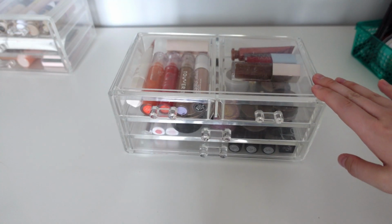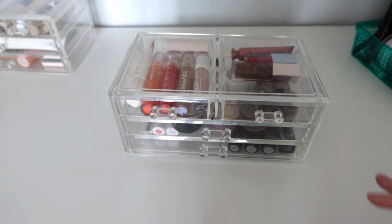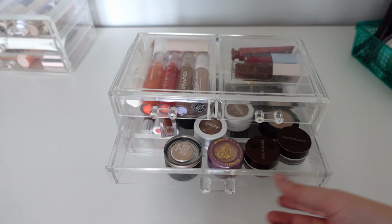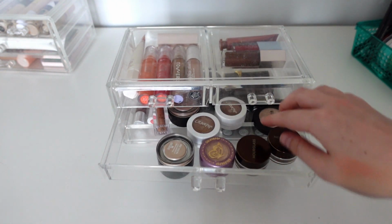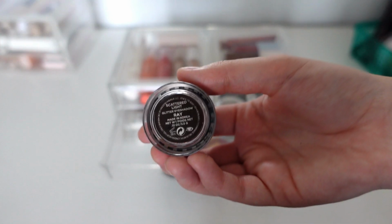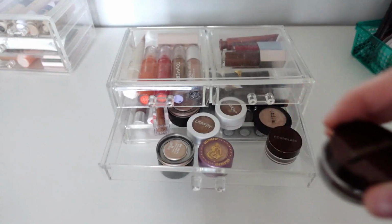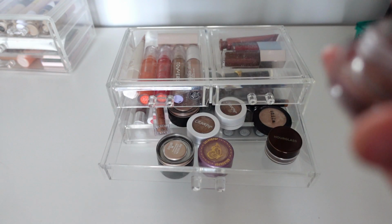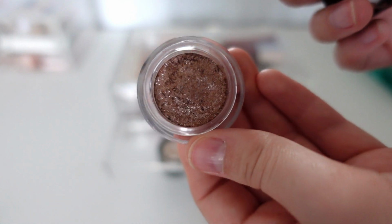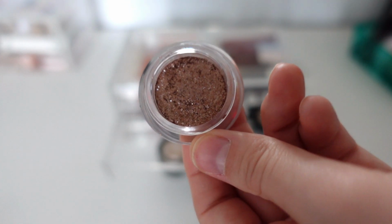Okay, onto the lips and eye drawer. There's really not going to be much leaving here because I really love most things in my collection. I do want to get rid of one of these Hourglass eyeshadows. I want to get rid of the color Ray. It's the one that I use the least. Again, I should not have bought this. It's a nice color, but I like the other colors more.